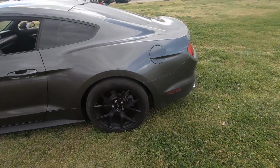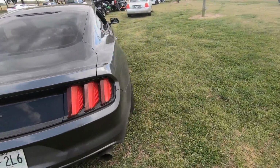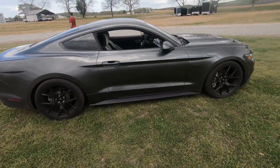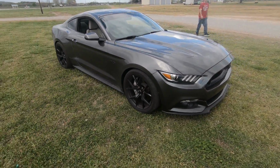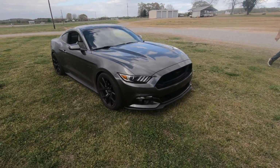So we got this car pretty much dialed in. It's running really good. And so far, what did we do to it? We did the PP2 wheels. We got it lowered on Steeda, I believe it's the Steeda Progressive Springs. We got the JLT brake cooling ducts. And we did put the X-pipe on it, and it already had the Flowmaster axle-back.